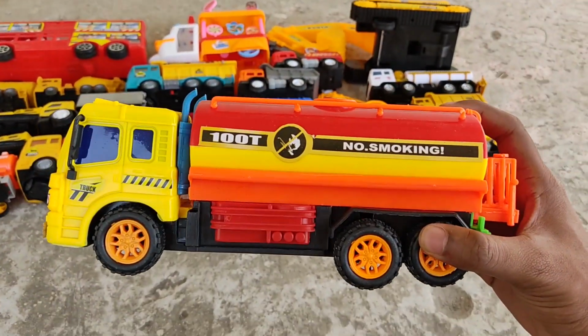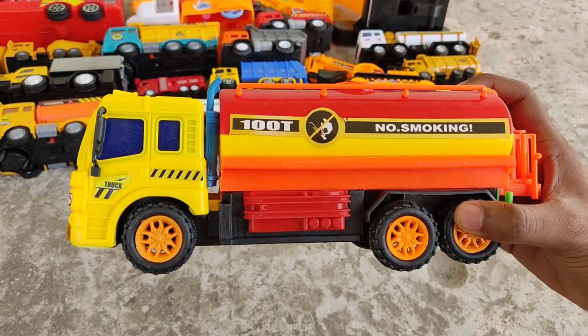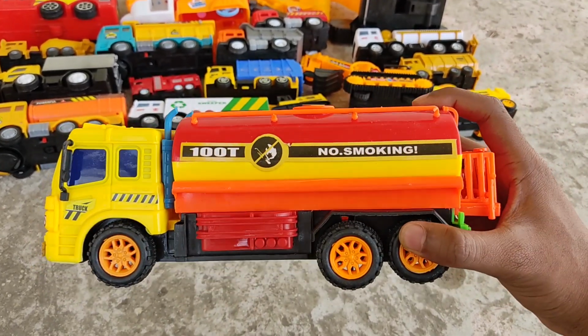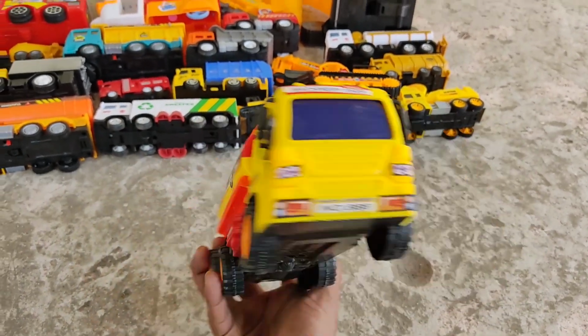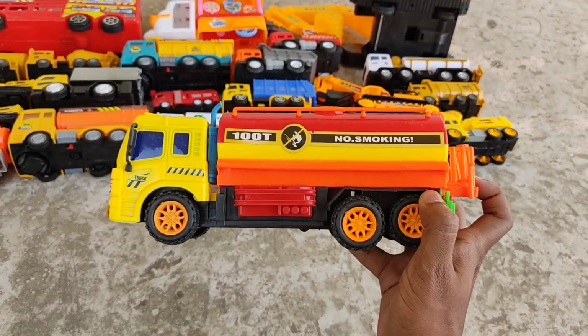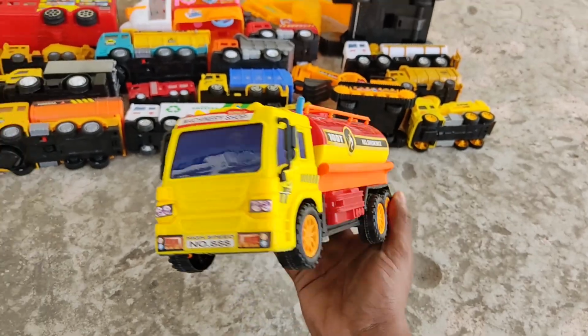Whoa! Wow! Yellow shell, orange canister! Whoa! Wow! Powerful fuel truck!